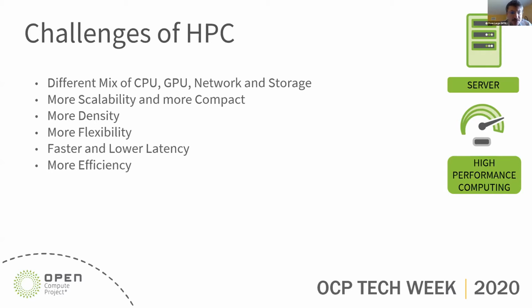Compared to the AI machine learning market, there's a different mix of CPUs, GPUs, accelerators, network and storage at this point. So this is something that we need to look into. I'll be briefly looking into scalability and issues on going more compact, also challenges on density. I think Alan and Phil also talked about it. Then issues around flexibility, faster and lower latency, and how we make this more efficient as well.